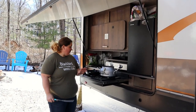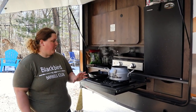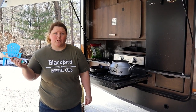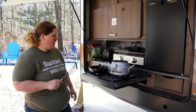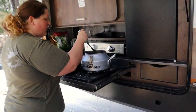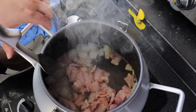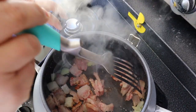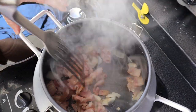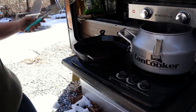Okay guys, we've tried this a million different ways. We keep running into trouble, so we finally just decided to cook in the outdoor kitchen because it's too windy. My little camp stove wasn't working. So now we're cooking. We got our onions and our salt pork sweating in the pan, getting ready for the collard greens. Our oil's getting nice and hot for our fish.